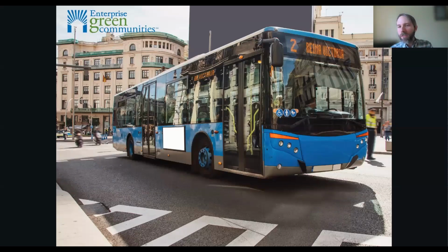Now, being able to get to a diverse number of locations quickly and with different transportation options is very important for equity, affordability, and carbon reductions within your projects.